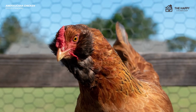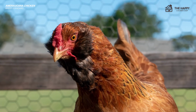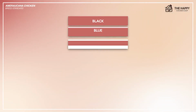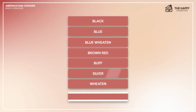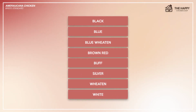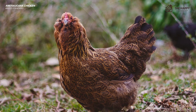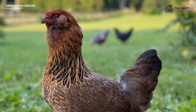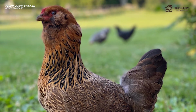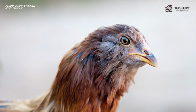There are 8 recognized colors for the Ameraucana chicken: black, blue, blue wheaten, brown red, buff, silver, wheaten, and white. Ameraucana is considered a light fowl, and weights should be around 6.5 pounds for males and 5.5 for females. Bantams should weigh in at 26 to 30 ounces for males and 24 to 26 ounces for females.